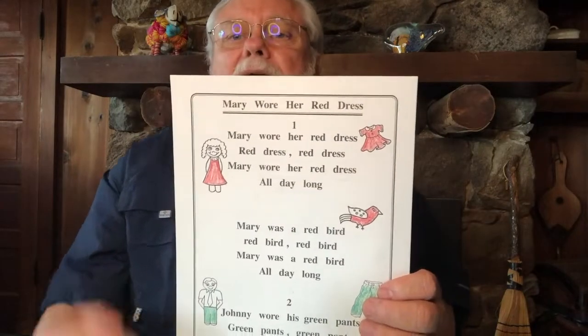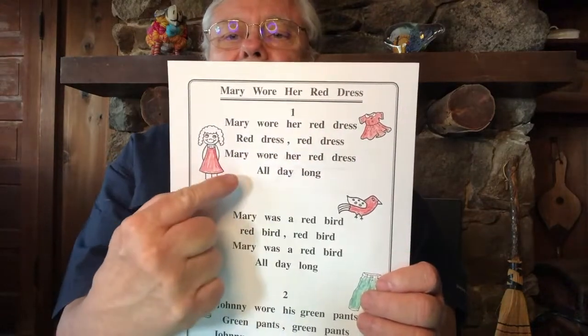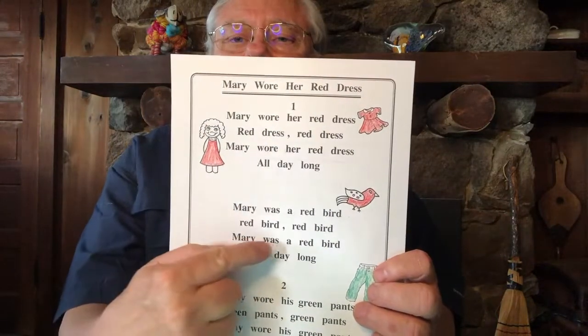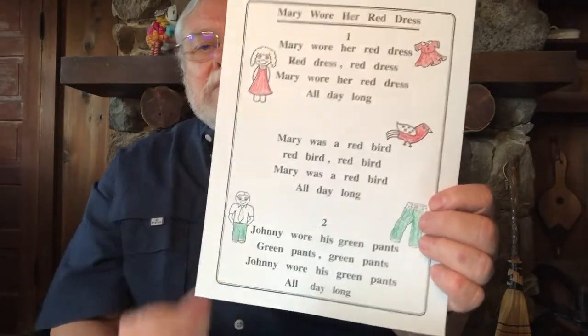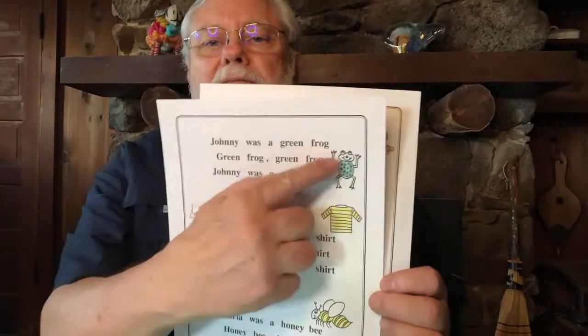Ready? Mary wore her red dress, red dress, red dress. Mary wore her red dress all day long. Mary was a red bird, red bird, red bird. Mary was a red bird all day long. Wearing his green pants, and what's he going to be? A green frog.